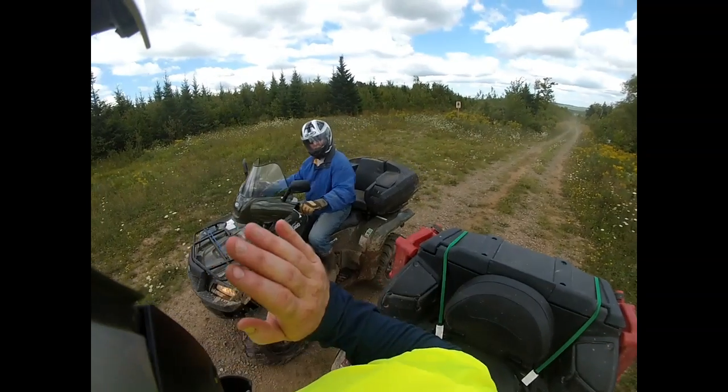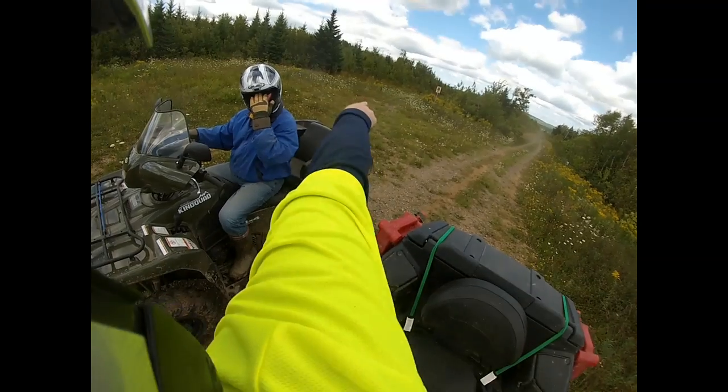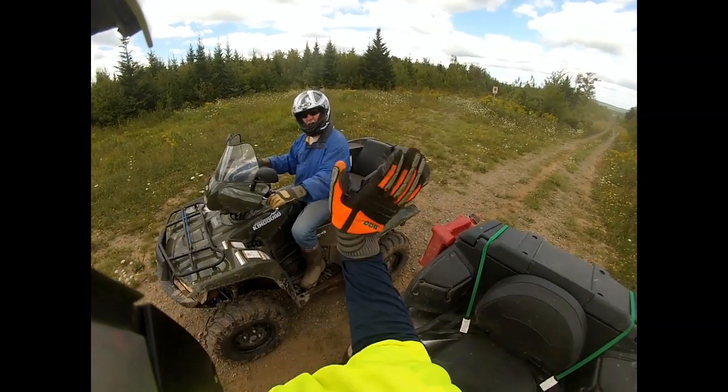If you want to go back in through the other way, that Alexander McPhee Trail, it goes down through here. When we turn left and turn right, it comes back up through that way.